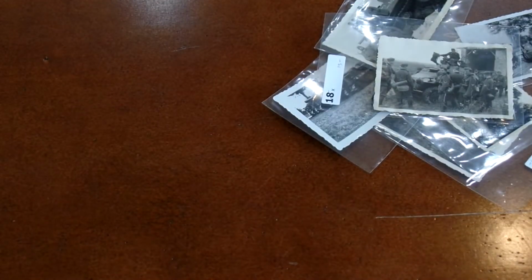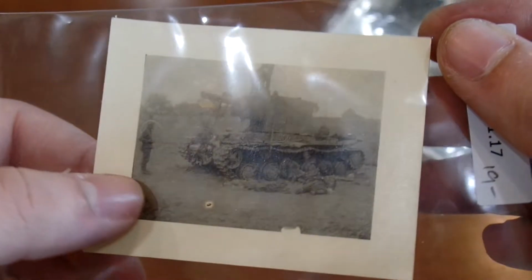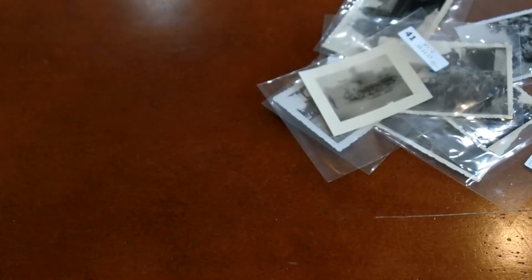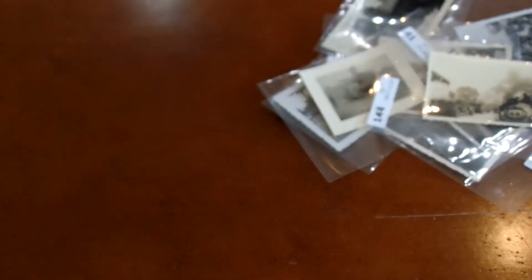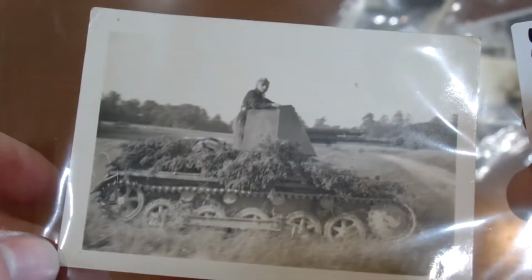We also got another, I love my KV tanks. We got another KV-2 knocked out here. Come on, focus, there you go. Being inspected by some German soldiers. We also have this column of cars heading toward some kind of smoke cloud up in front. It looks like they're waiting for maybe orders to advance. Got a nice little self-propelled gun there. Not sure what model that one is, though.